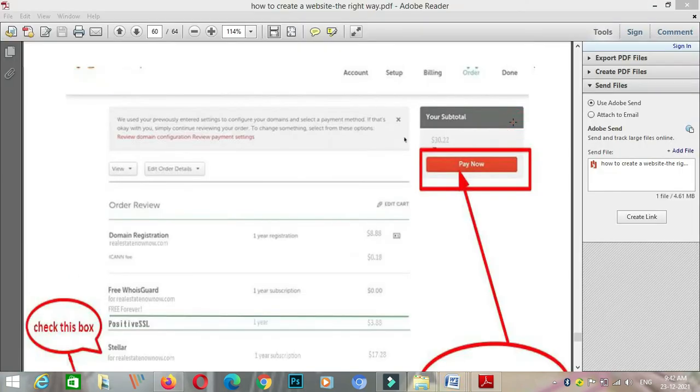So after clicking on continue, you'll be taken to a page like this. I know you noticed some changes right now, right? That's because I actually canceled the order because I wasn't even planning to order anything at all. I was just doing this for tutorial purposes, okay? So I hope you understand. I've switched to the PDF version of this tutorial. So after clicking on continue, you'll be taken to a page like this.